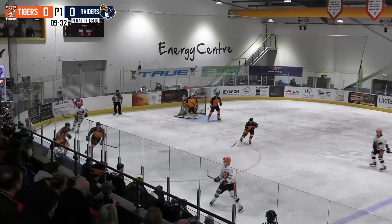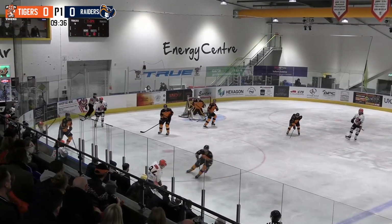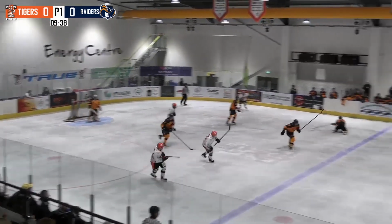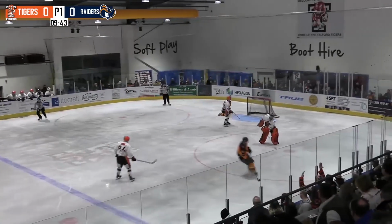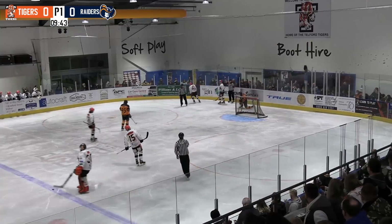Puck drifts out to the feet of Joe Aston. And the Raiders keeping the intensity up on the penalty kill here. Danny Rose now makes a shot. Blocked once again, that's hurt. He's literally crawling off the ice. I don't know whether it's his ankle that hurt, but he blocked the shot, and a penalty's now being called, this time against the Telford Tigers.